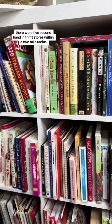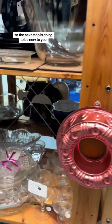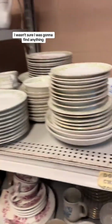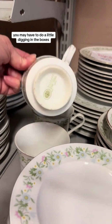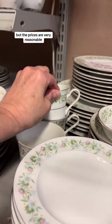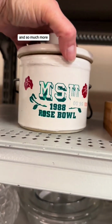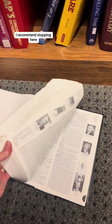There were 5 secondhand and thrift stores within a 2-mile radius. So the next stop is going to be New to You Thrift Center. When I first entered, I wasn't sure I was going to find anything, but I was definitely pleasantly surprised. You may have to do a little digging in the boxes, but the prices are very reasonable. This store is much, much bigger than it looks on the outside, and they had everything: lots of dishes, furniture, wall art, and so much more.